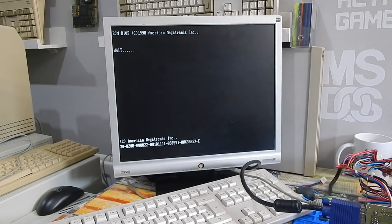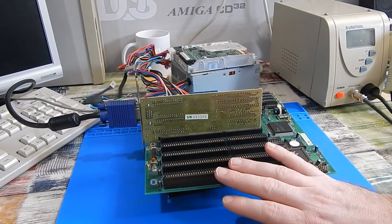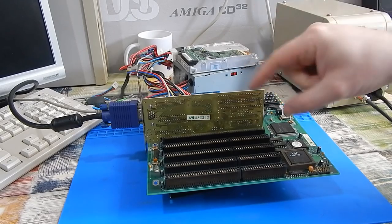I would certainly call that a success. I think we can say that this 386SX motherboard, along with the Trident ISA graphics card, these both work.